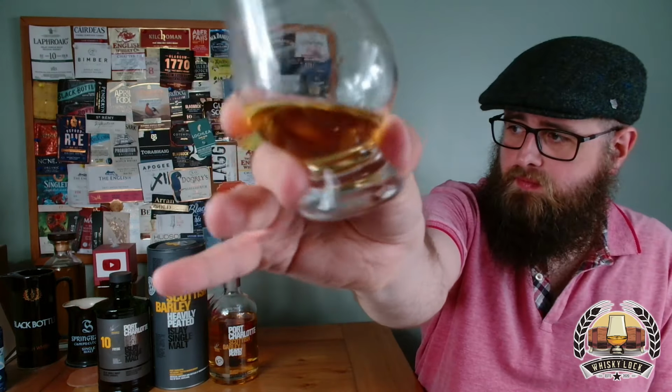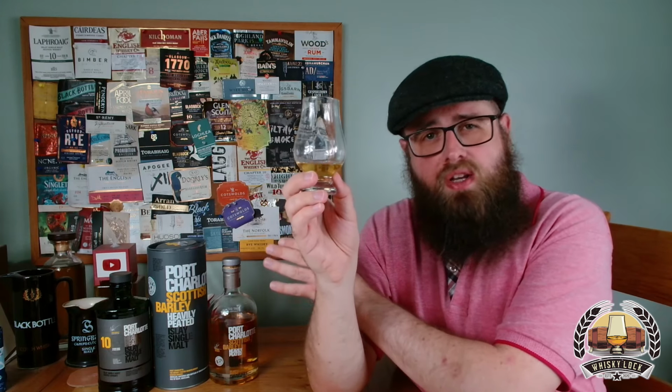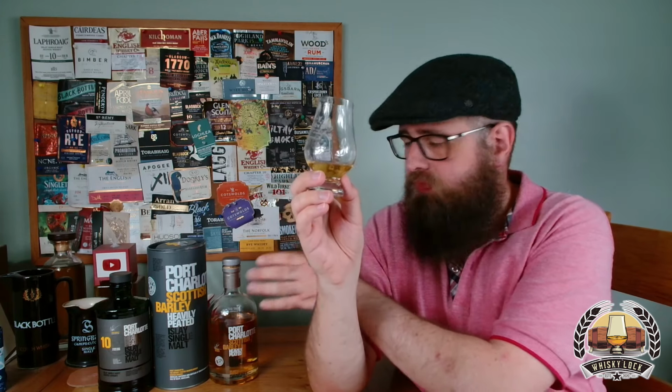Let's see how it tastes. Quite oaky, but definitely more of a traditional, to our modern minds, kind of a bourbon maturation, heavily peated, bourbonised whisky. Definitely more along the lines of what you'd expect from Laphroaig and Caol Ila, rather than the distinct wine and sherry driven style that you get from the modern PC10.